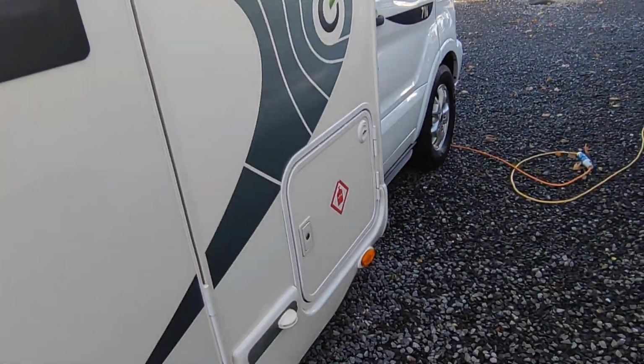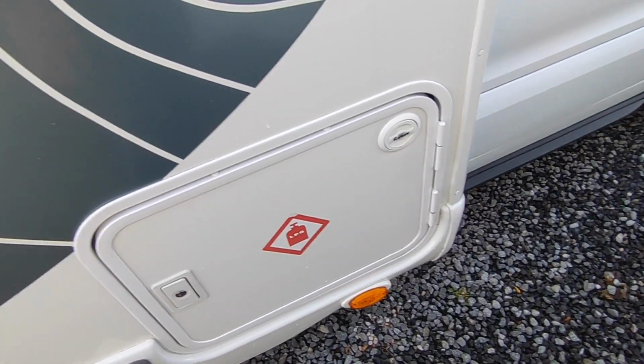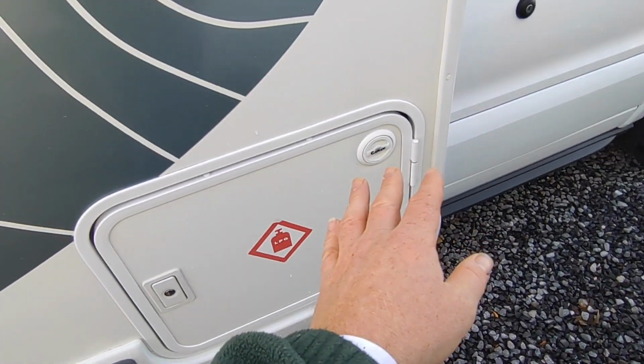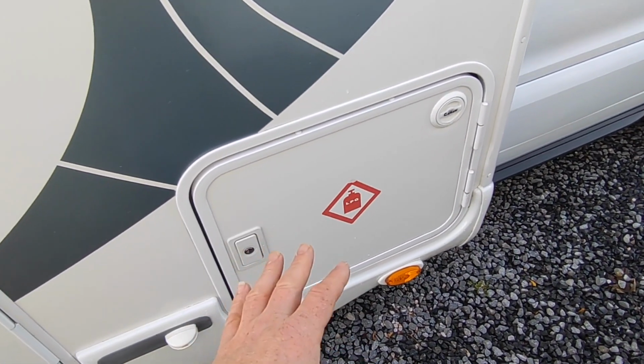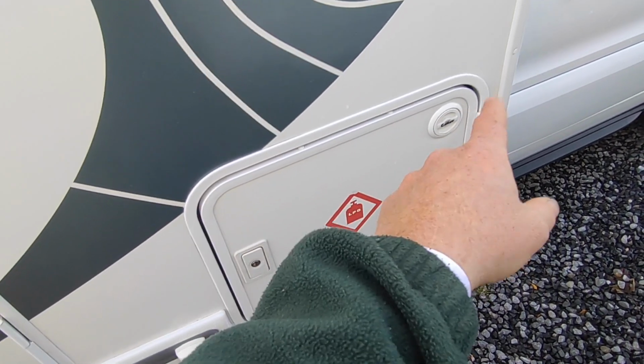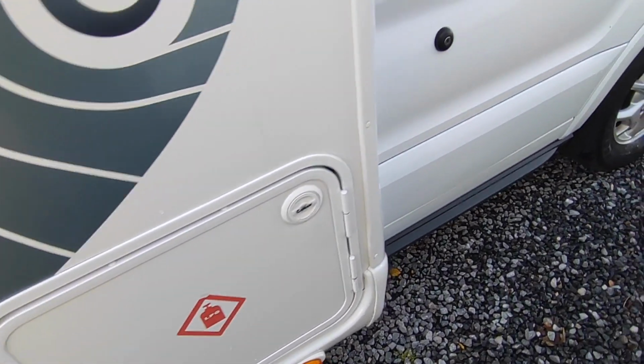Another lounge window. There's a gas locker here, so Gary did a lot of work in Europe, so it's had a Gasflow refillable gas system fitted. That will be taken out because he's going to put it on his next van, but we could refit one easy enough for you there. The filler will be left in, that's already there, or you can put normal Calor gas bottles in there.